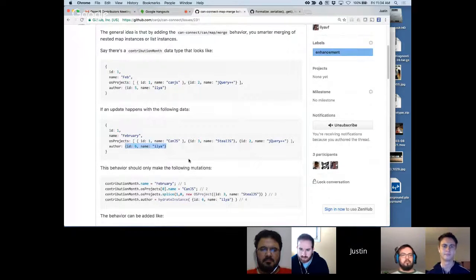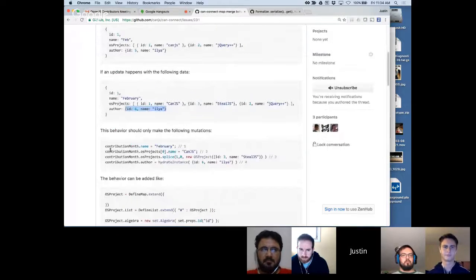So what we're really looking to do is kind of our own, on the data layer, our own diff and patch that understands IDs basically. So the only changes we'd want to make are change it to February, change the first thing to CanJS, insert SteelJS, and then replace author with a new instance.